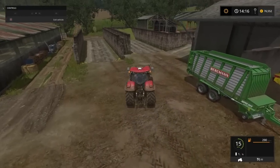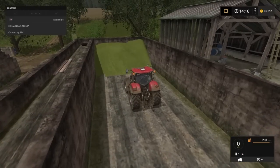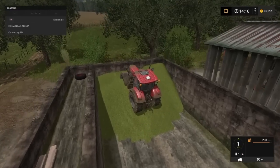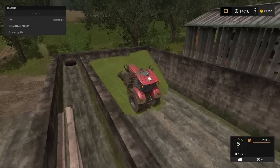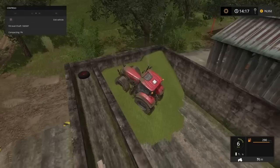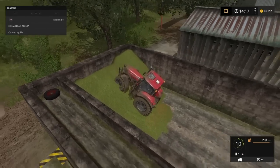So I've got some grass now in the trough, whatever you want to call it, out in the field. I've done the bedding. I'm now going to, hopefully, if I can get up and down this, it's going to take me a while because it's not going to let me compact this very easy, is it? Let's be honest. I've got a tiny bit in here, 166,000 litres, and it's not saying compacting at all. Is that because I've got to have more in here? Oh no, 2%, there we go.